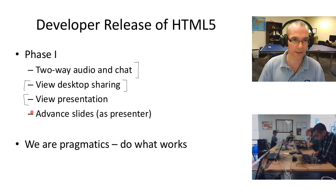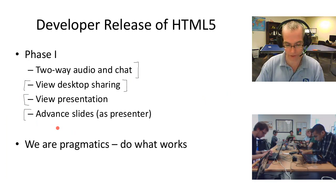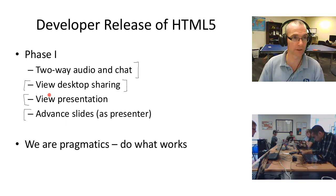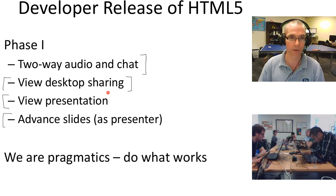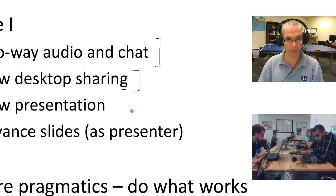You can view the presentation and you can advance slides as a presenter. So with that in place, you actually have enough where a student could be on public transit, away from their computer, and they could connect in and participate in the session. To the presenter, their name would appear on the users list just like anybody else. And like BigBlueButton, our goal is to never ask somebody, hey, can you see what I'm pointing at? The person on the HTML5 client would see exactly what everybody else sees on the screen.